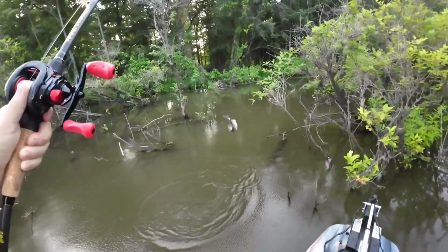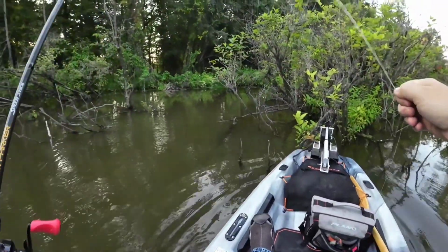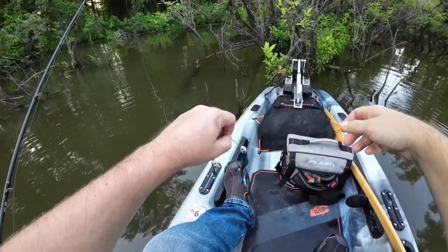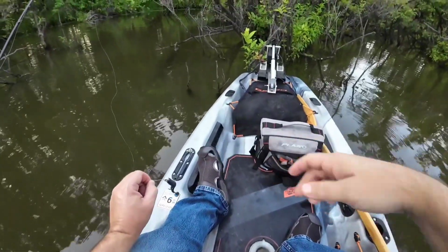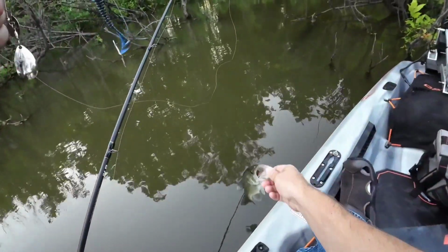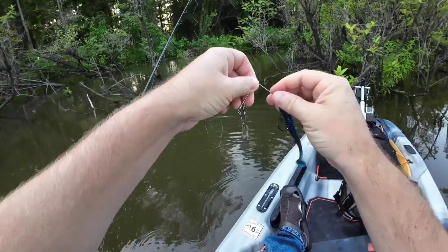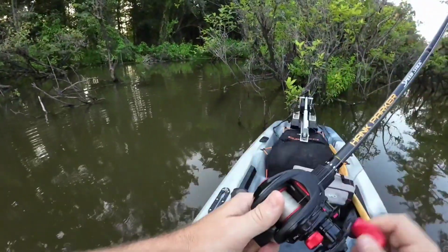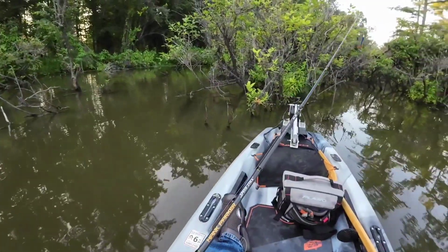Whoa, little guy. Right there by that little log there. Whoa, come off here too. Hang on, buddy. Calm down. I'll let you go. Go ahead and find your way out of the kayak too. It seems like the going trend anymore. There you go, buddy. He might grow up to be just like that other one. I just hope they don't get too good at it.